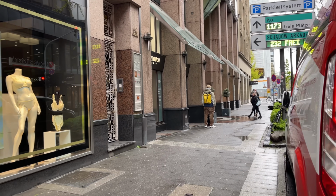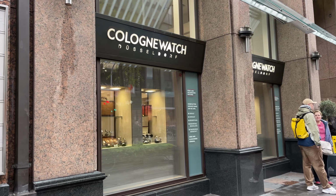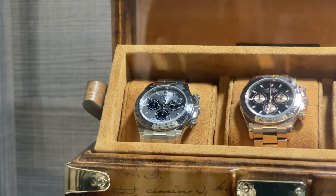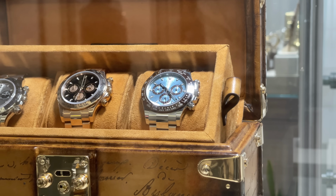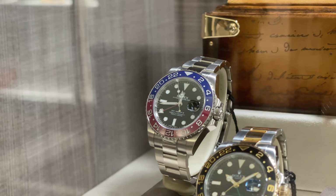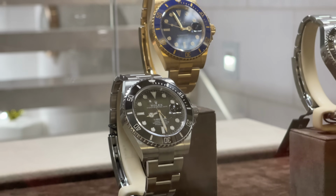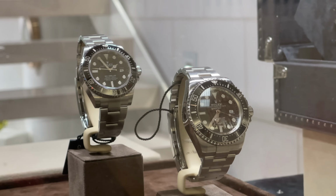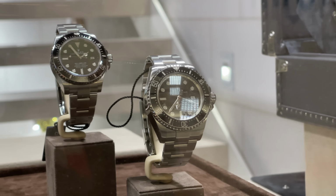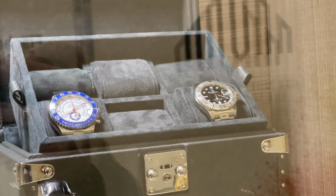The next store we check out is Cologne Watch, a second-hand dealer quite famous from their YouTube channel. The displays are full of watches as expected for a second-hand dealer, some beautiful Rolex Daytonas, white gold, rose gold and platinum, some GMT Master 2, and a selection of different Submariners. Some Yacht-Masters and Sky-Dwellers.